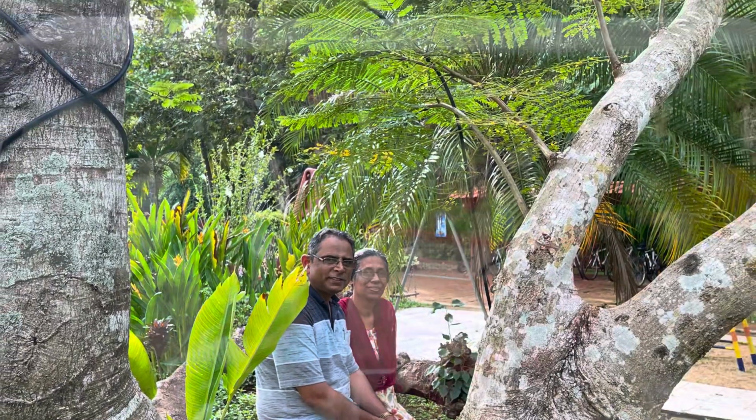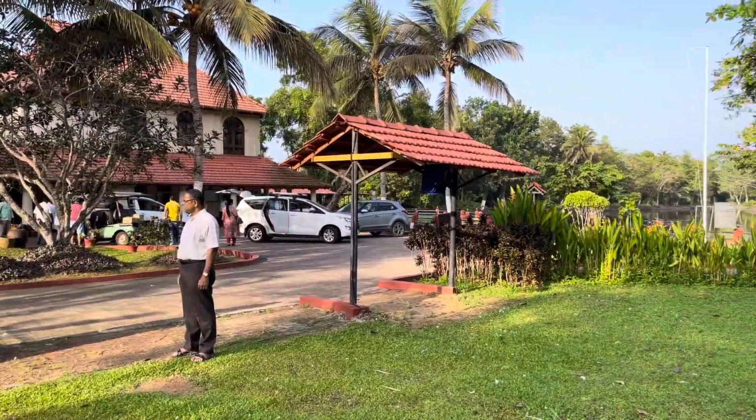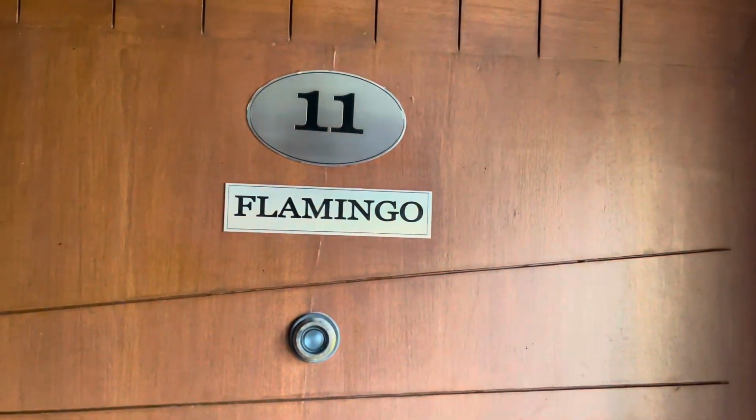As we make our way to the rooms, take in the breathtaking views of the resort's exterior. The architecture is inspired by traditional Kerala design, which adds to the overall charm.